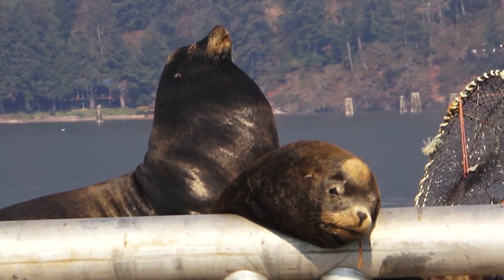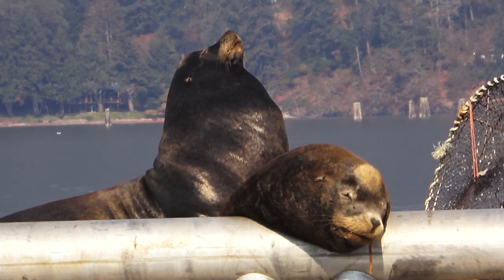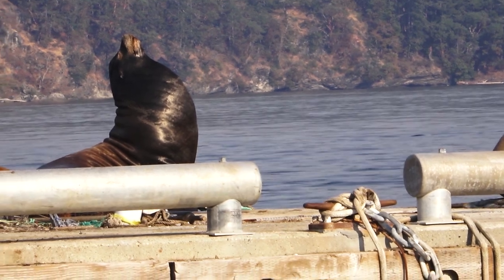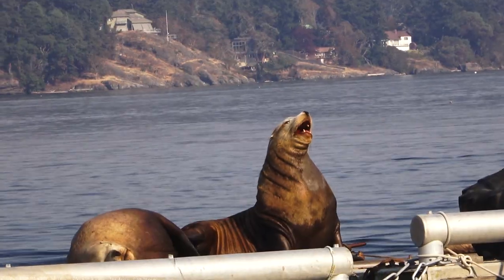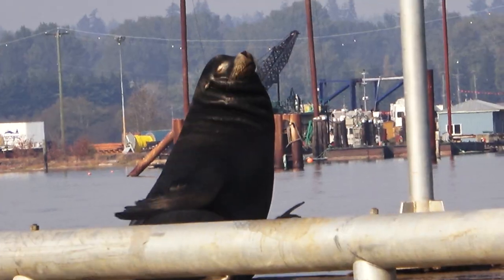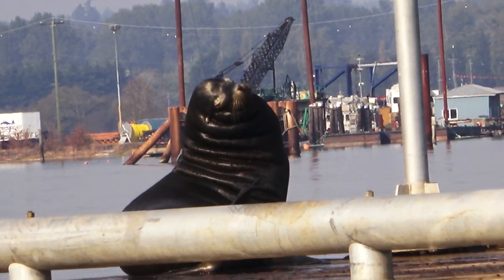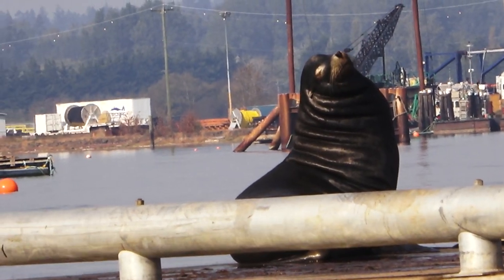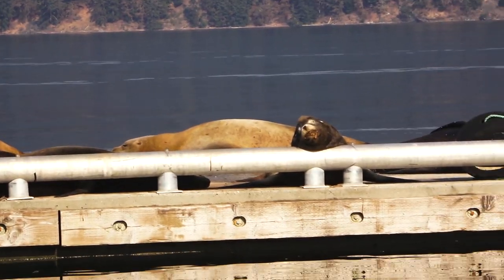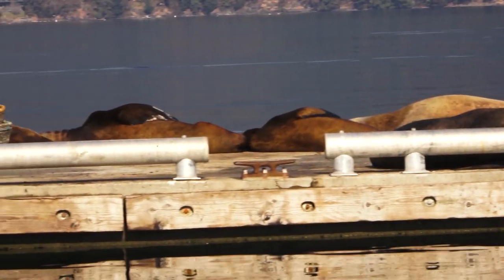You cannot believe how smelly these things are. So these dark ones are California sea lions, and the big brown ones are Stellar, I believe. So these guys get to be about 1,100 kilograms, which is, I don't know what that is, 2,500 pounds, believe it or not. So they're big beasts. And they eat a lot of salmon. And they stink. The smell down here is unbelievable.